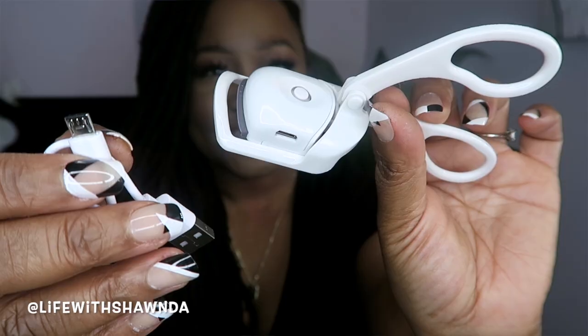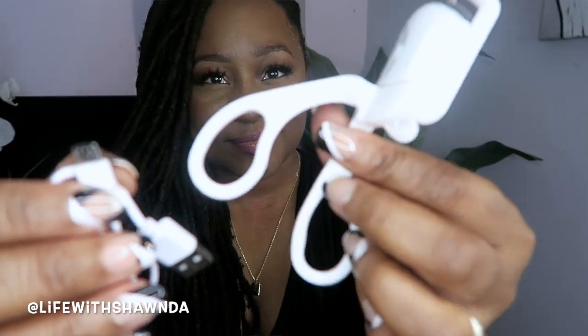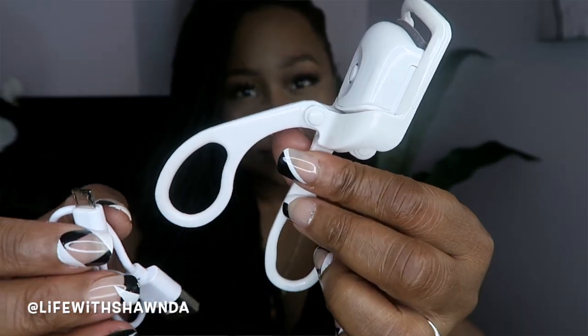All right, so next up, but still in keeping with beauty, I have two more items that I want to share with you guys. This is the first time I've ever gotten an item like this. You guys know I do love my lashes, but I wanted to get one of these, like, what do you call these? These electric lash curlers. I'll show you guys what it actually looks like. Now, it does have like a USB charger that comes with this, I believe. But yeah, this is what it looks like. Yeah, you can charge it through the USB right here.